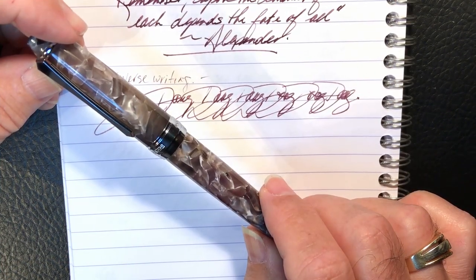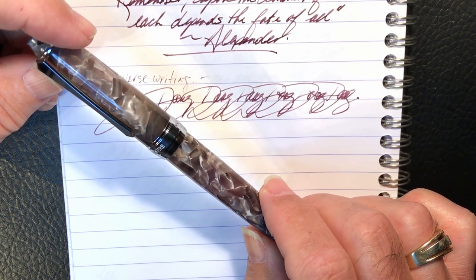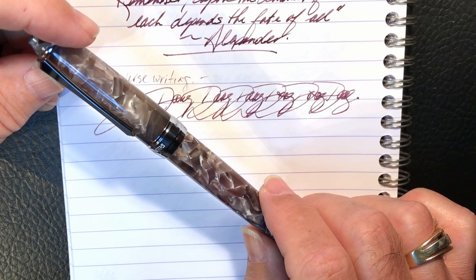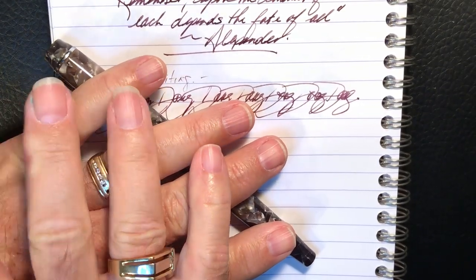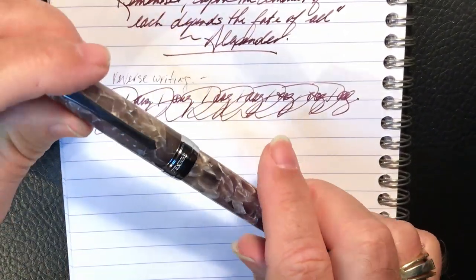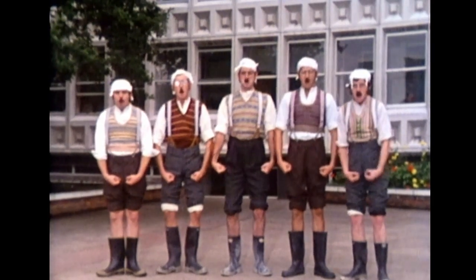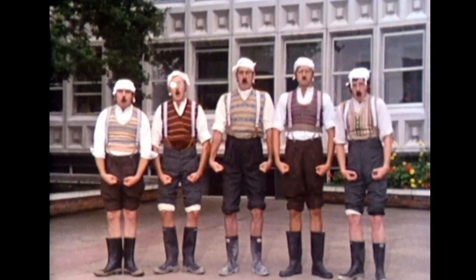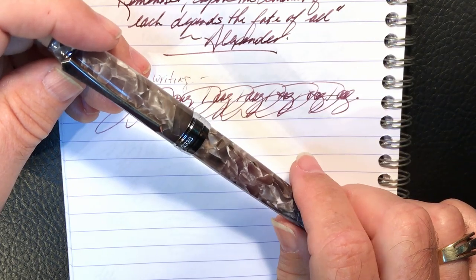Now, what do I like and what do I not like about this fountain pen? Well, there's a lot to like about this fountain pen, so grab a seat. Get a drink and a sandwich. I'll wait. You back? Okay, let's go. I like everything about this pen. There. Done. Finito. You want more detail? Okay.